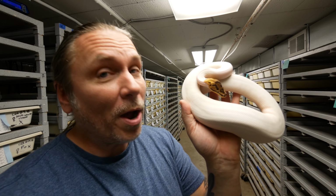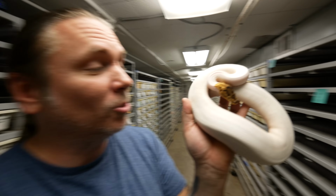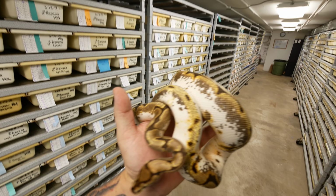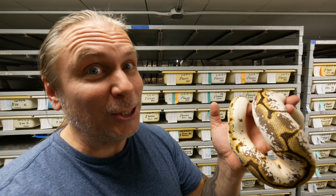And I always say the white on a pied is even more white than the blue-eyed Lucy's or the black-eyed Lucy's. It's definitely the most white snake out of any of the ball pythons. Speaking of white, look at the white on the side of the spider calico. Some people call these calendar ball pythons. Unbelievable the amount of white that comes through when you mix those two genes together.